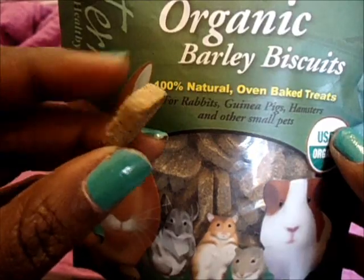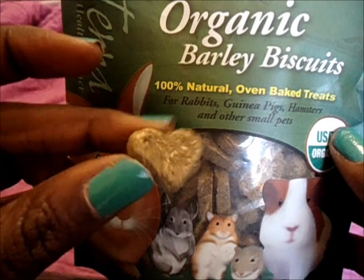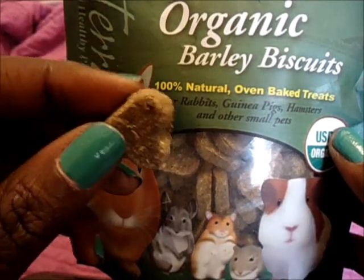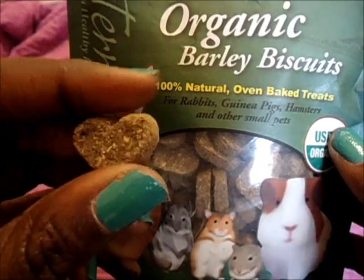It does contain alfalfa hay, which is kind of good for their digestive health, but too much, because of the protein content, can be a bit fattening. I really would recommend these for a dwarf hamster. They're really crunchy and hard for their teeth, and they love these.